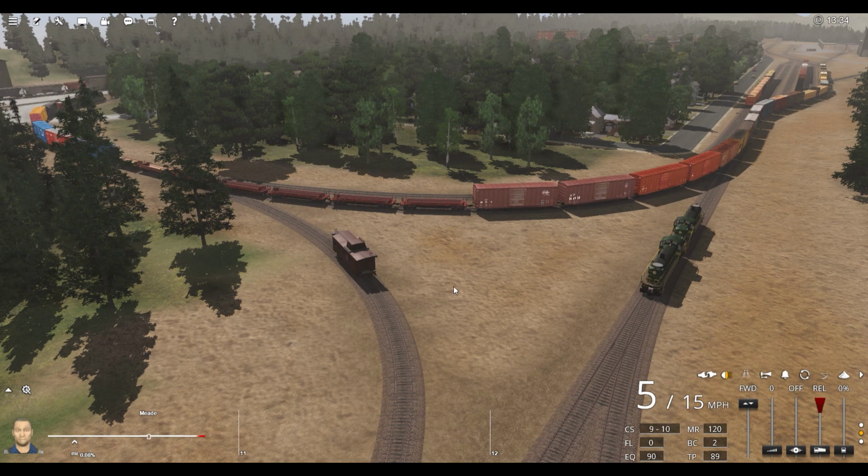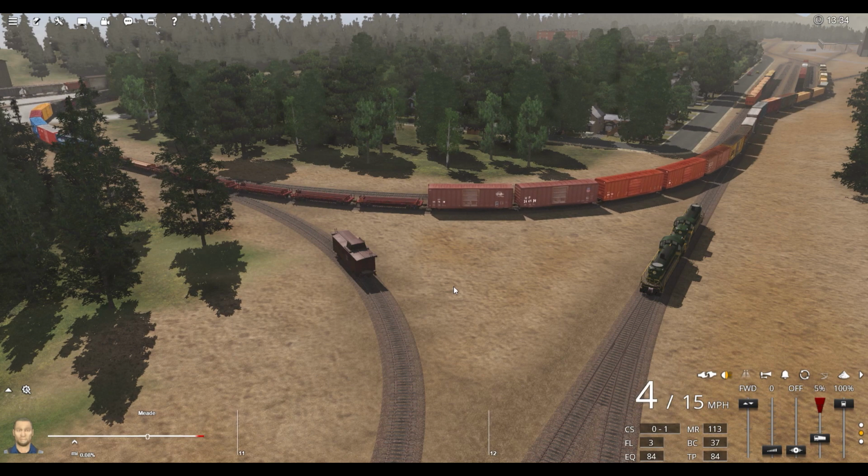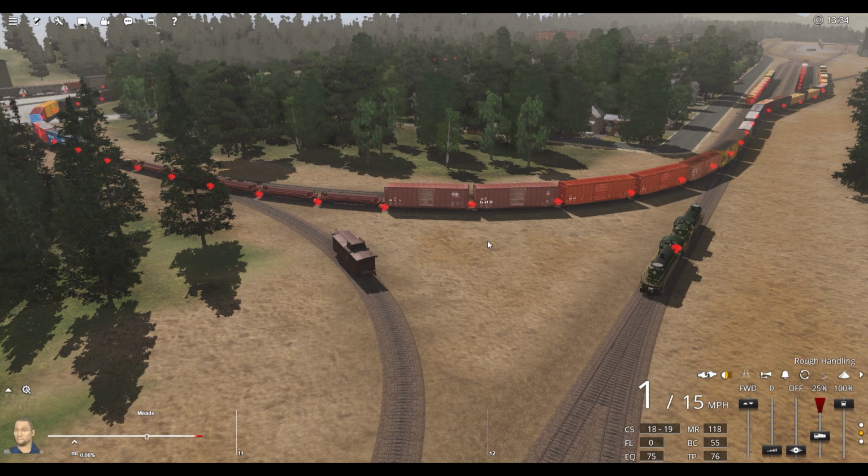Alright, now we're going to do something here that's not necessary within the game, but it is a smart move when you're hauling heavy trains in the real world. We have some empty coil cars here. These cars are really lightweight. And so typically what you want to do on the railroad when you get long trains is always put your empty lightweight cars at the back of the train, especially if you're going to be doing shoving moves, or if your train's really heavy.